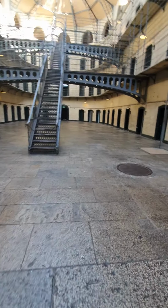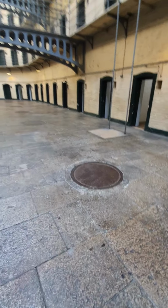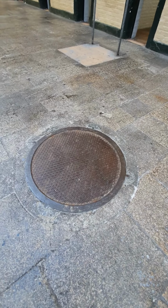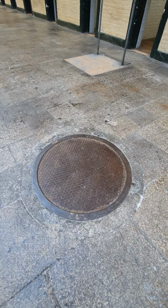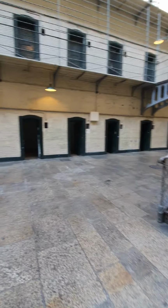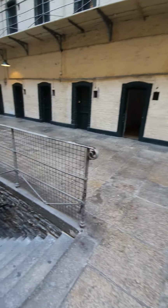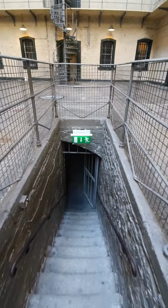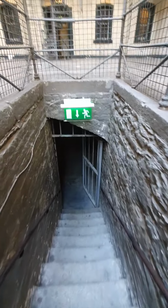But before we do that, I just want to show you these circular discs in the floor. These were originally grills which would have allowed the light to go from the East Wing up here down into the basement. So that'll explain why it's quite dark down there these days, because they have solid covers now. So we're just going to head down.